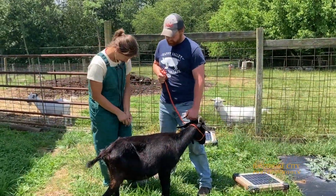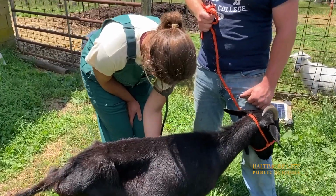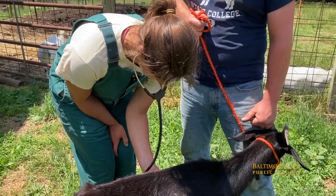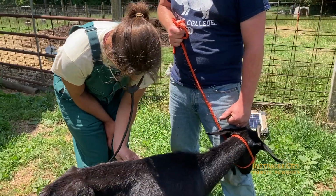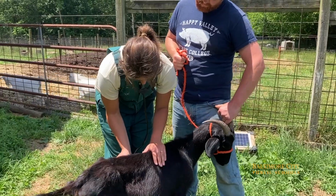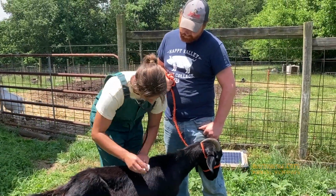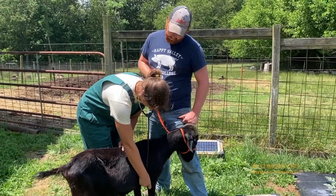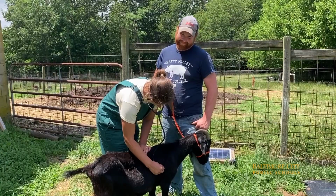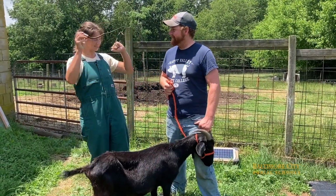Then next, while we're waiting for the temperature to read, I'll listen to her heart and lungs and her stomach. We're just checking to make sure everything sounds normal and that she has a normal heart rate and rhythm. And her stomach, we're listening for nice strong contractions. She should be having stomach contractions one to two per minute. All right, Lucy sounds nice and normal.